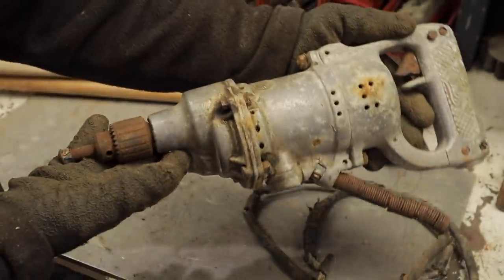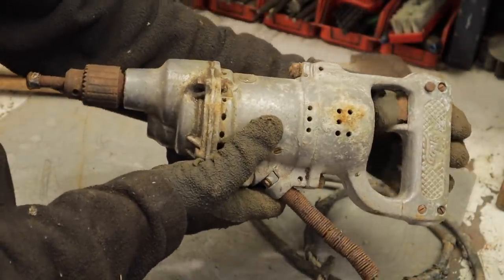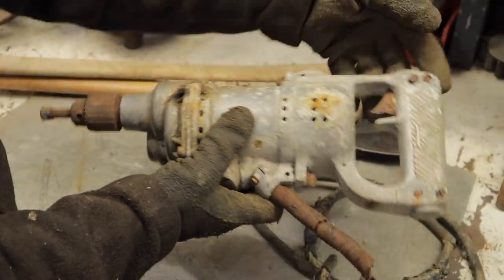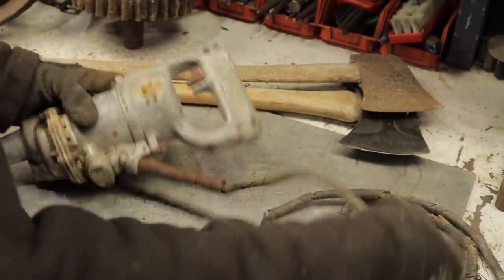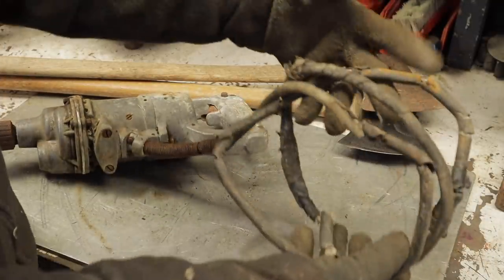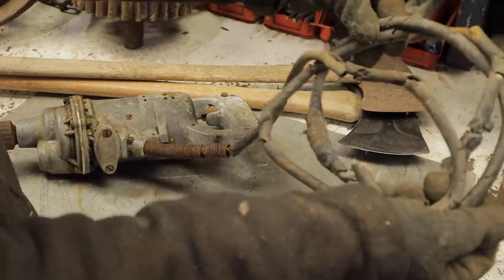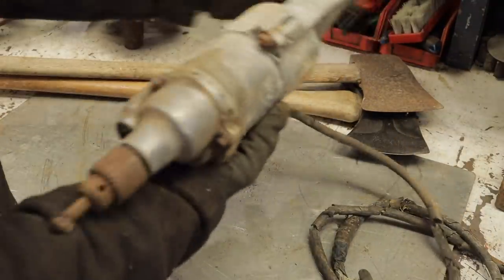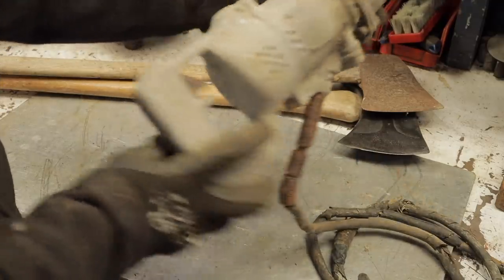Okay, so another thing I got on the latest pick was this really awesome Thor drill, and the trigger actually still operates. I have no idea if it'll work or not. Obviously the cord is damaged, but we might be able to get that to work. Little electrical tape all the way around it to probably fix it. But yeah, this would be a cool little project. It's got a couple badges here that would look really nice restored.